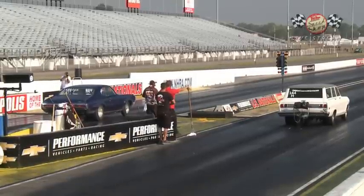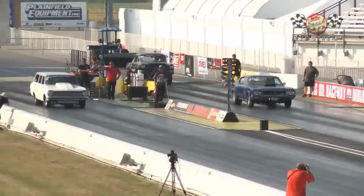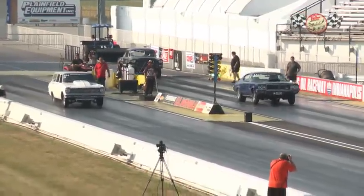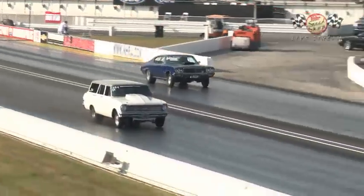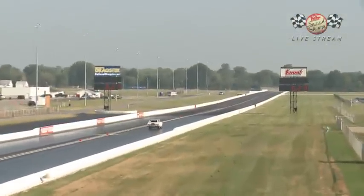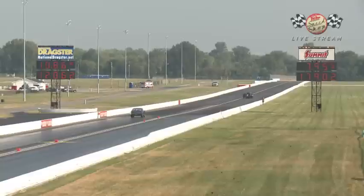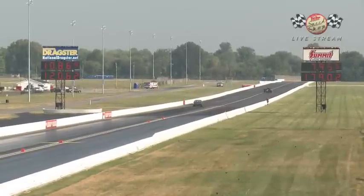When Prospero comes off the starting line, if everything goes right for him, those front tires are just going to skitter along the pavement. Watch this. There it goes. Barely touching those front tires, just kind of hovering them off the pavement. 146 in the eighth mile. He goes 7.95 with a 5 at 179 miles an hour in the Nova wagon.